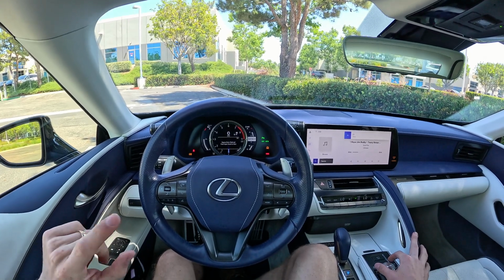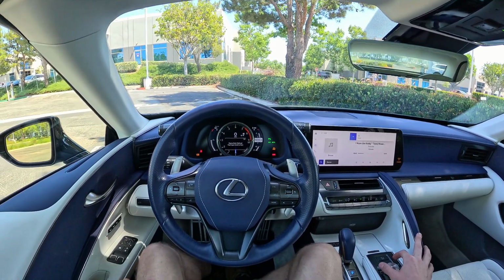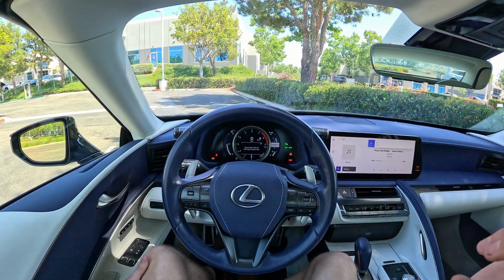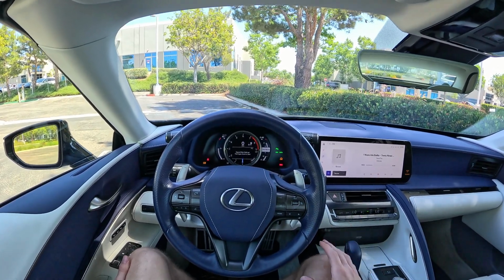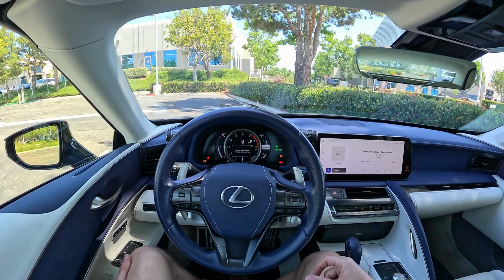We're going to take a look at how the infotainment system works, take a look at audio inputs, adjustments, controls, speaker locations. We're going to test out the 5.1 capabilities, and then we're going to head out on the road and listen to these sample tracks while we're rolling, and I'll give you my thoughts at the end.